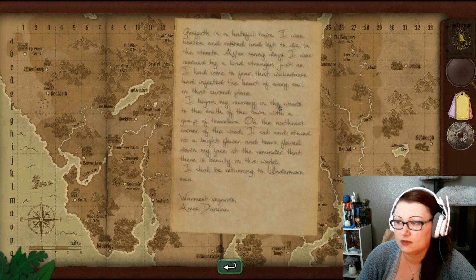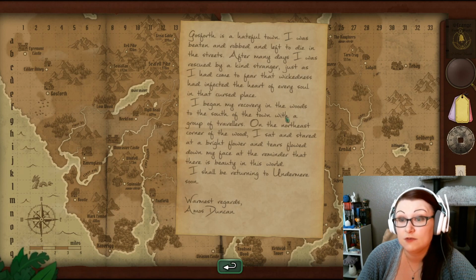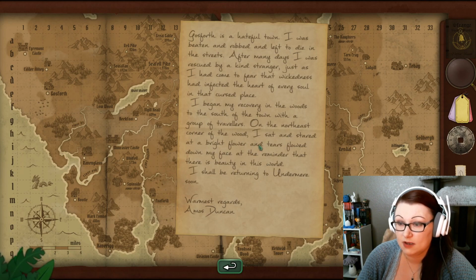Gosforth is a hateful town. I was beaten and robbed and left to die in the streets. After many days, I was rescued by a kind stranger, just as I had come to fear that wickedness had infected the heart of every soul in that cursed place. I began my recovery in the woods to the south of the town with a group of travelers. On the northeast corner of the wood, I sat and stared at a bright flower, and tears flowed down my face.